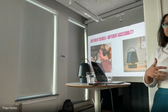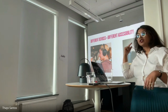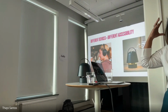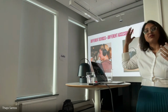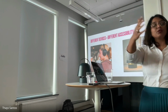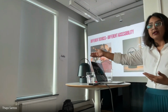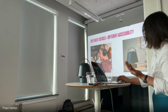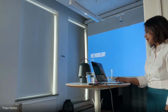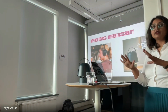Different devices also have different accessibility issues, right? Your headphones are right on you, you move anywhere you want to, it's right on your head. So you click a button, the Spotify Tap is right there. It's not the same with the speaker. If you move around, you have to come all the way to the speaker to tap the button and change the song or use the feature, right? So that's the reason we convinced IKEA that, hey, listen, we need to do another research.